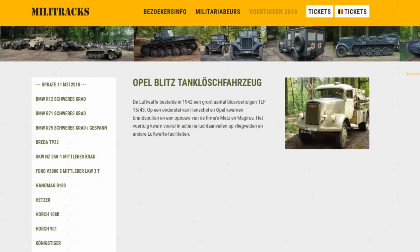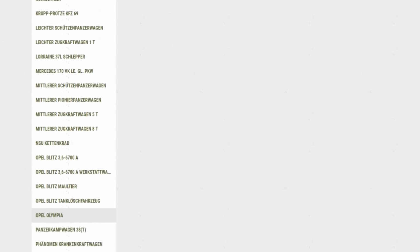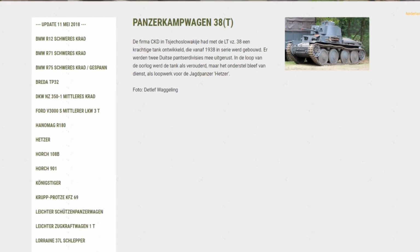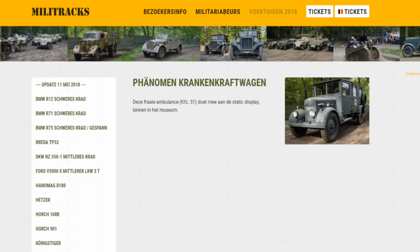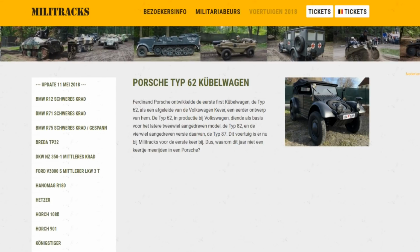And another Opel Blitz, so that's Opel Blitz galore. And an Opel Olympia, a Panzerkampfwagen 30AT. And I will come back to this because there's something you need to know about this vehicle. And a Phänomen Krankenkraftwagen. Okay, that just means ambulance. And a Porsche Kübelwagen. So that's the prototype for the Kübelwagen 82.